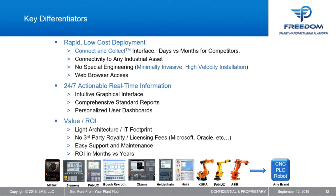So why us? Why work with 5ME? Why work with the Freedom team? I think there's really three things. First, it's a pretty rapid, low-cost deployment, because most of the time we're bringing a software interface for all the machines. We're also deploying a web-based solution. We get in and we get out. It's pretty easy for us to do, say, 100 machines in about 4 weeks.